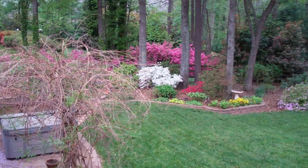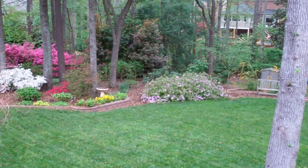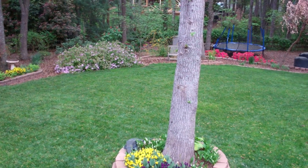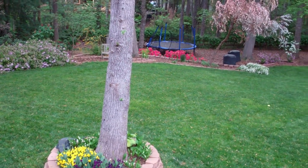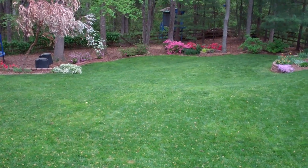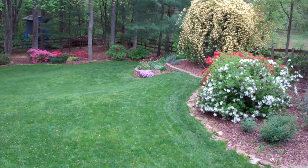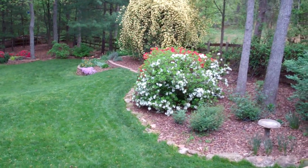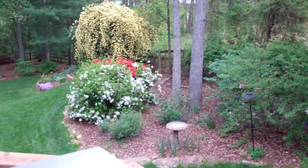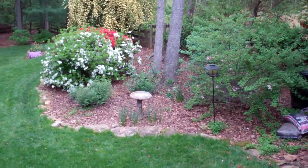And in the background you can see my neighbor's azaleas and my azaleas. Lots of azaleas in the plantings that flank this particular yard. And then in the background, my tree house and my trampoline, and of course my beautiful Lady Banks rose, which we're going to go take a look at, and my other plantings that are in this area. So we're going to go down and take a quick look at my area down there.